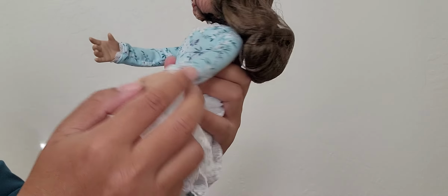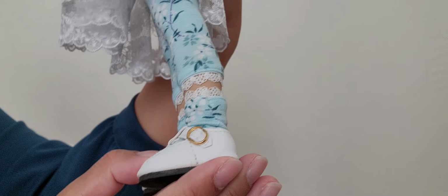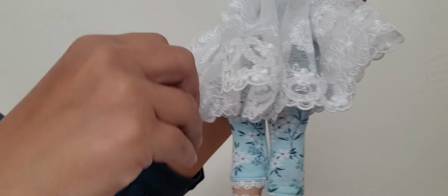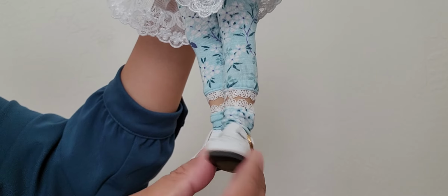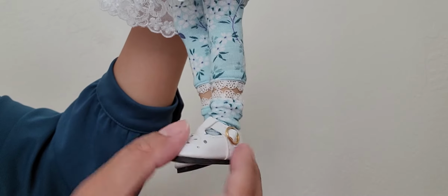Let's see, she is the BJD. She's made of resin and she is, what color is she? I think she's the tan color. All right, and she is wearing cute white shoes, and her socks have lace that matches the leggings. Or is this the leggings? No, it's not the leggings, this is just one piece. So it has the lace there as well, and it looks like there's joints on this part of the knee or of the foot.